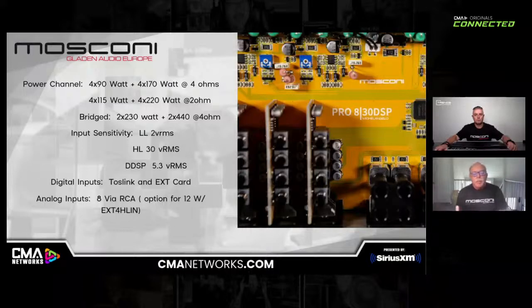It's the same kind of input sensitivity, 2 volts. It'll accept up to 30 volts RMS. And of course, if you turn the direct DSP processing on, which bypasses all of the input stages of the amplifier completely, you get 5.3 volts clean into it. It does have a Toslink digital input. You can run any of the external cards into it. It does have 8 analog RCA inputs, but there is an option if you need 12 channels of input.